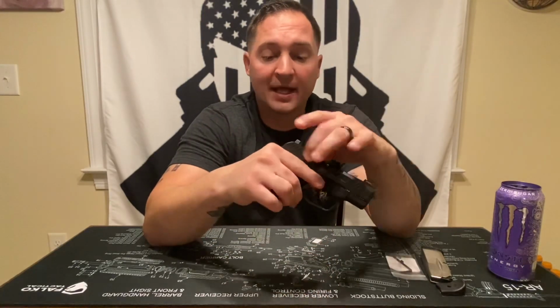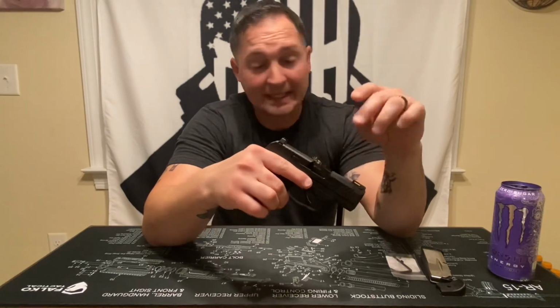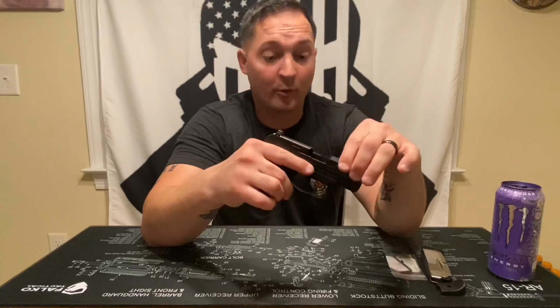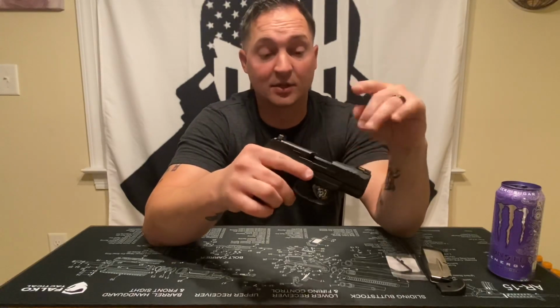It does have a hardened alloy slide and a cold hammer forged barrel. Is that a little bit overboard? Yeah. However, I'm not going to complain about having a cold hammer forged barrel, because that just means this thing's going to last darn near forever, depending how much I shoot this thing.